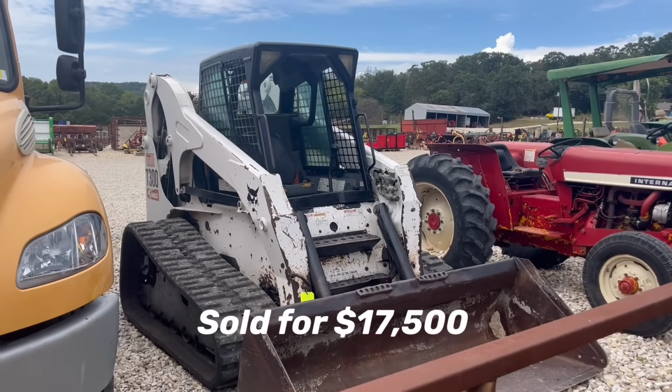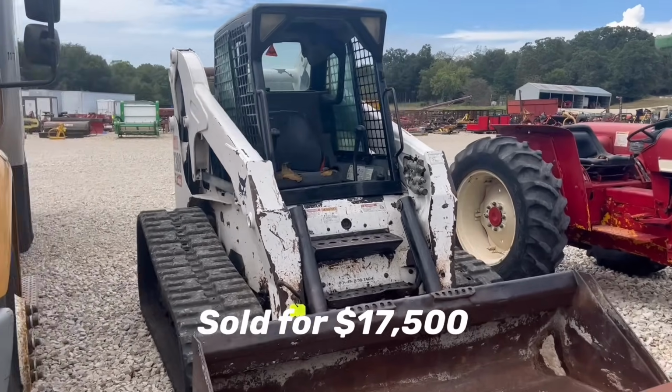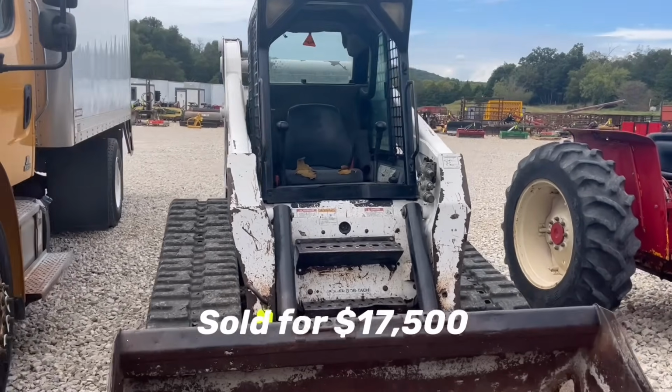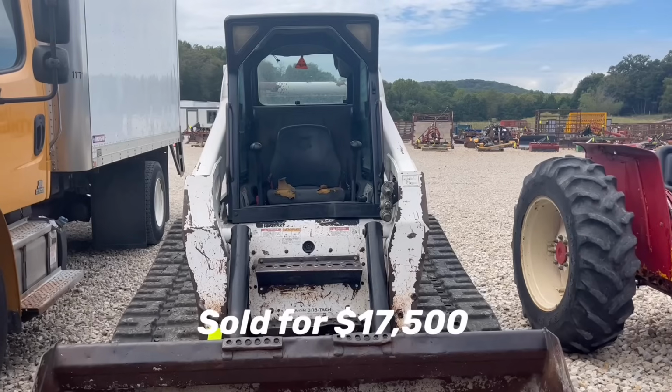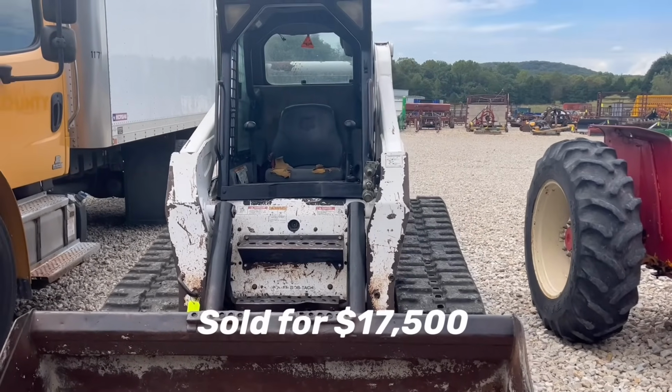Got the Kubota turbo diesel engine in it. Came from a local landowner here that used it to build a house over several years and do a lot of work around his place, and now he's done with all his projects. I think it's got about 4,000 hours on it. Had a lot of work done to it the last few years.